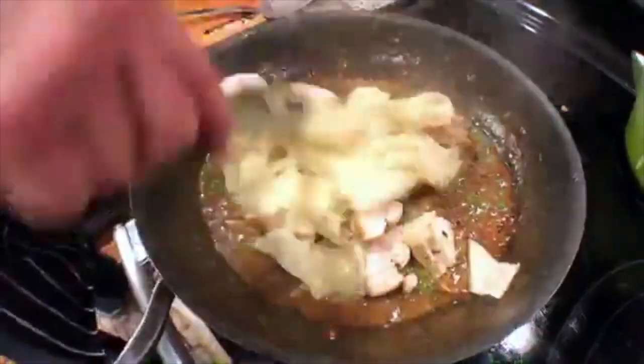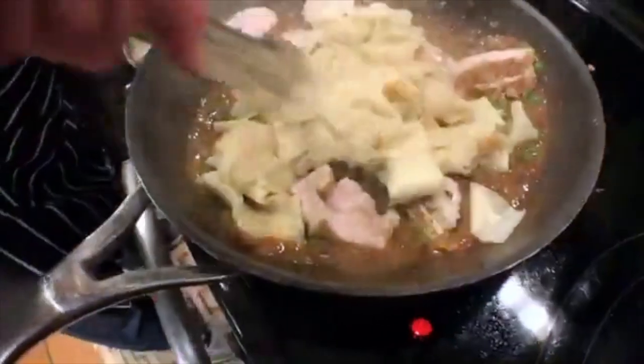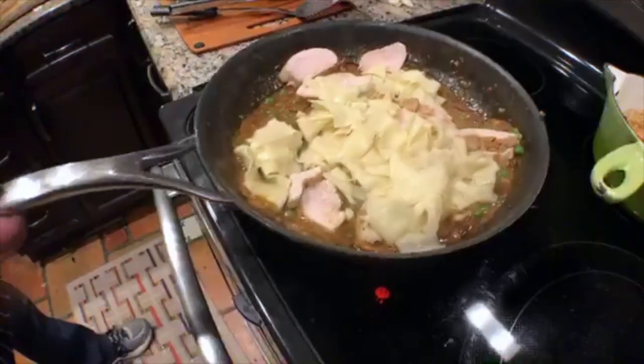Okay. So just some of the pasta and the sauce here. Believe it or not, it will separate up. As we get in there, we'll toss it around a little bit. We're also going to do some of our sprouts.